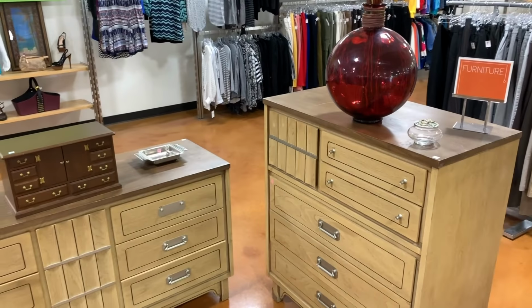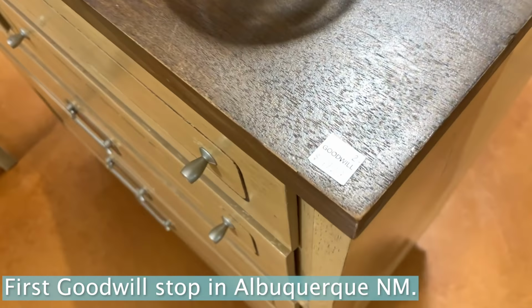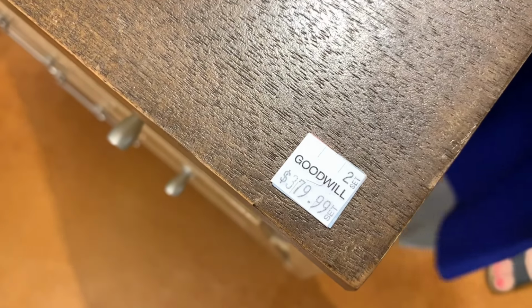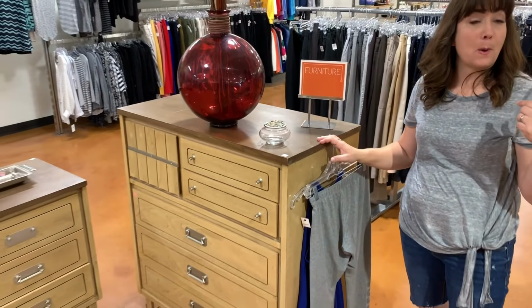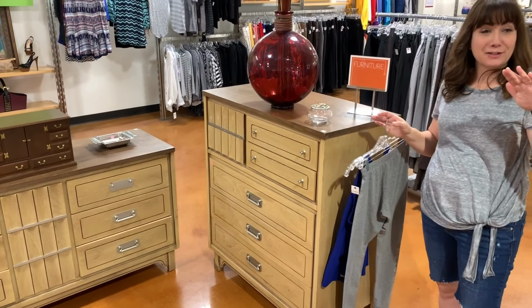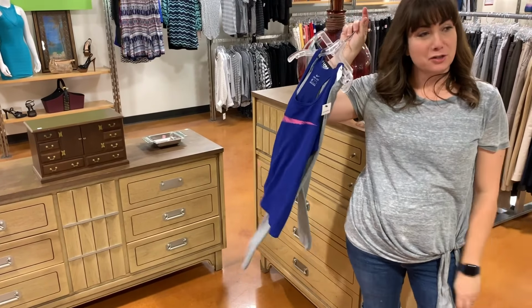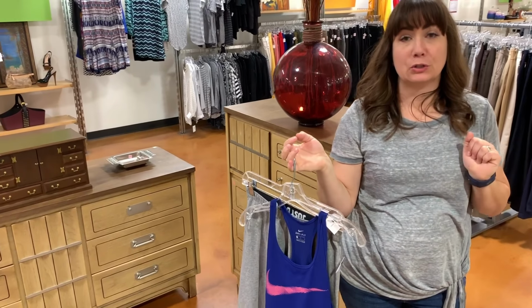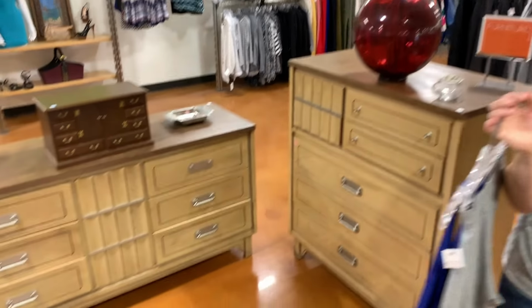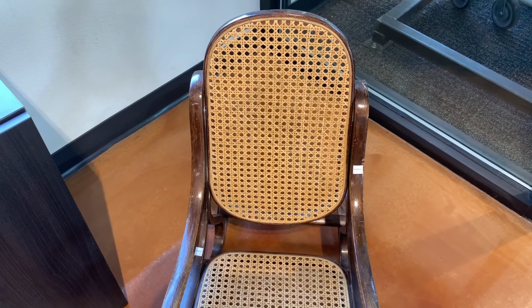All right, so we are at the Goodwill now, and the rumors are true. This Goodwill is so bougie. It's all organized, nothing smells, but I did find a cute workout outfit, so it's not a total waste. The stuff is cute, but there's a little baby rocking chair over there for $100. $100. Go show them the shoe display. $100.